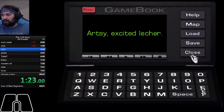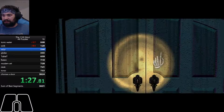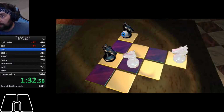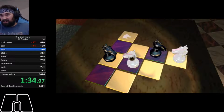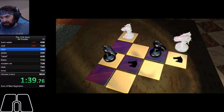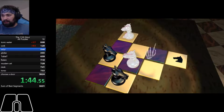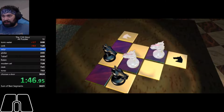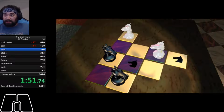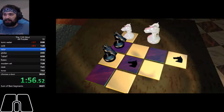Alright. Artsy, anagram of artsy is setter, so we'll look for the picture of the setter in the art room. But first, we need to solve this puzzle, because we can't go to the art room before solving this puzzle. And of course, the best way to go to the art room is through the grandfather clock. But since this puzzle is in front of the grandfather clock, we need to solve this puzzle first before we enter the grandfather clock into the art room, where we find the painting that says artsy.